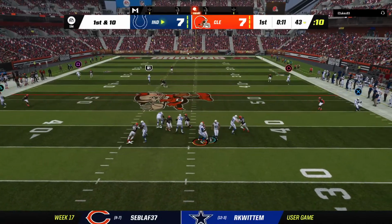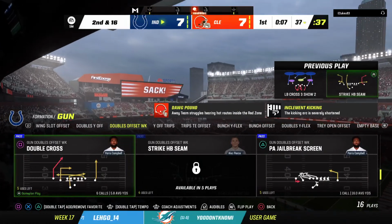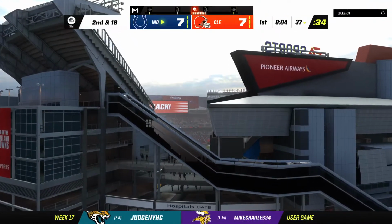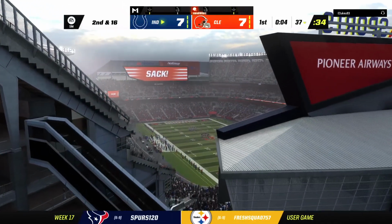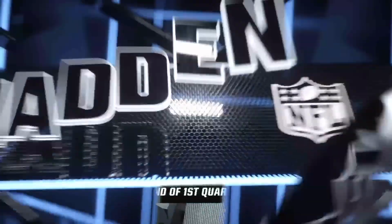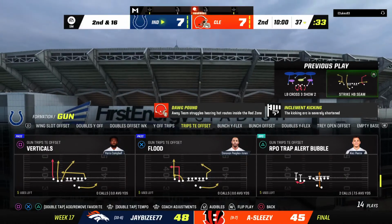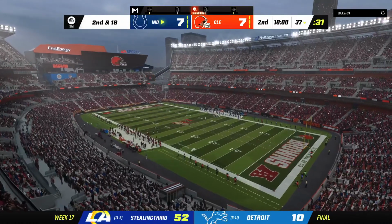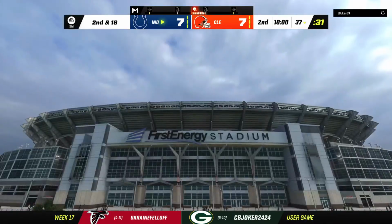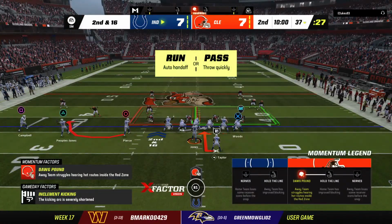Throwing Jones. And he's taken down. This will be a Brown sack. He couldn't get rid of it. He takes a sack for a loss of 6 to bring up second down. These two teams all tied after 1. Work to be done here on 2nd and 16 after the sack.